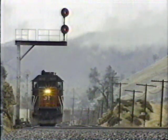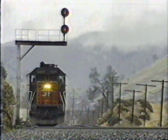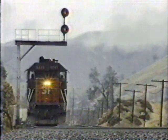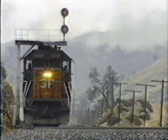It's oak woodland. The elevation is high enough that in the winter you get snow, and in the summer it's all brown grass. But after a wet winter, the wildflowers can be incredible in this neck of the woods.